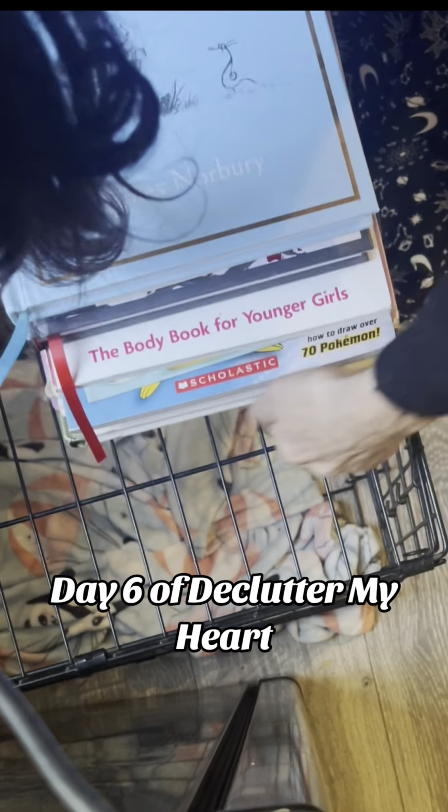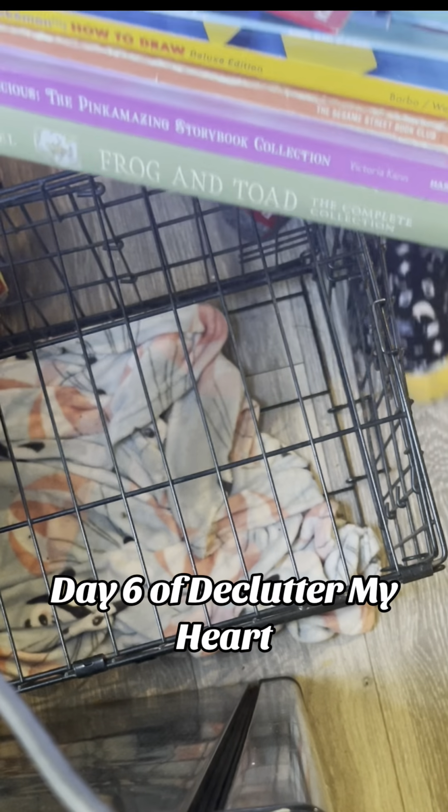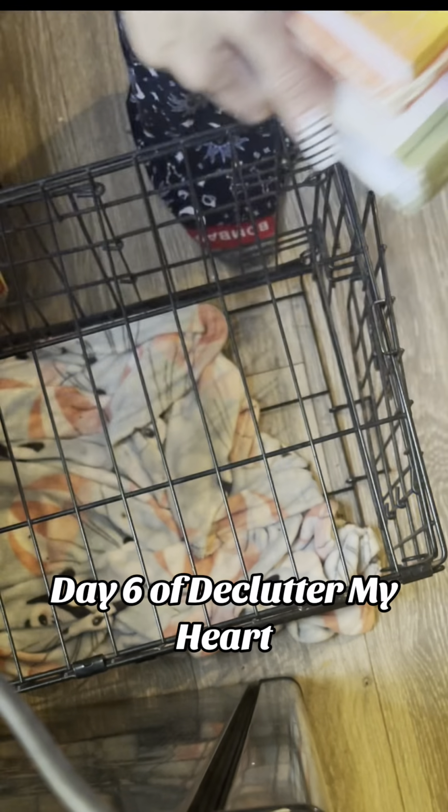Well, guys, that's it for today. This is what we're keeping and putting over in the homeschool area to be organized.